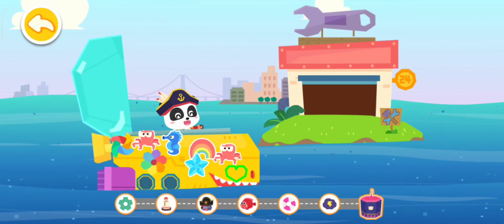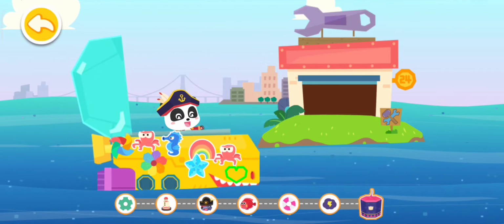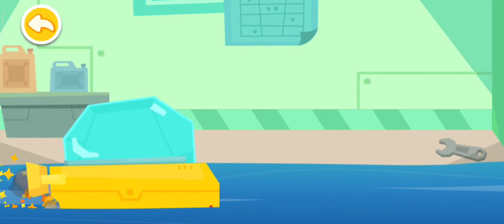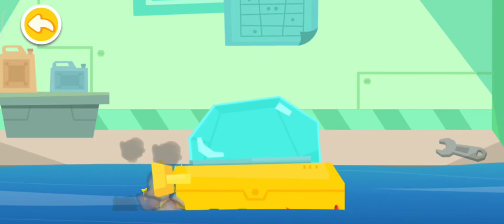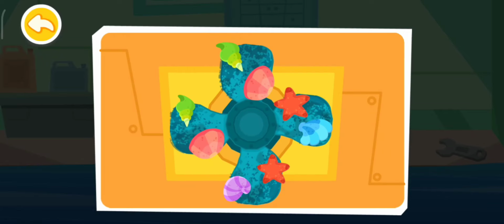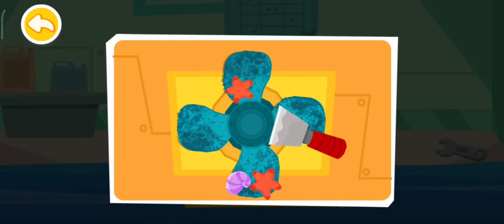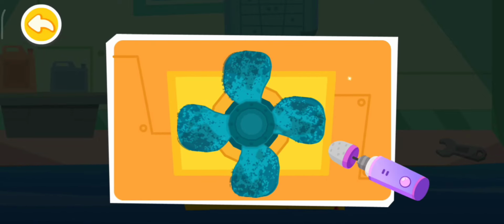This is the service station. Steer your ship inside and have it checked. The propeller of the submarine is not working. Clean up the stuff stuck on the propeller. Then polish the propeller.